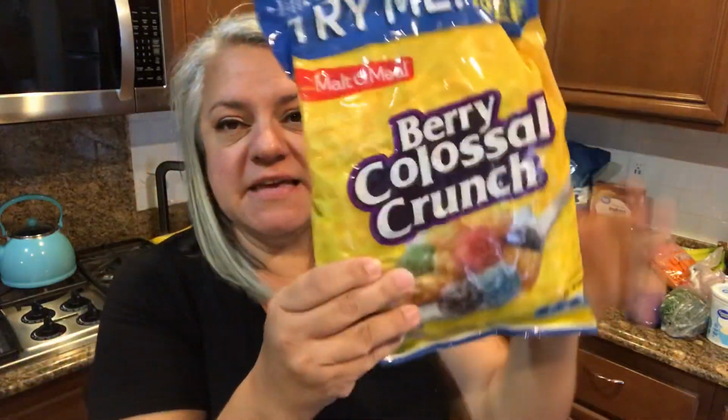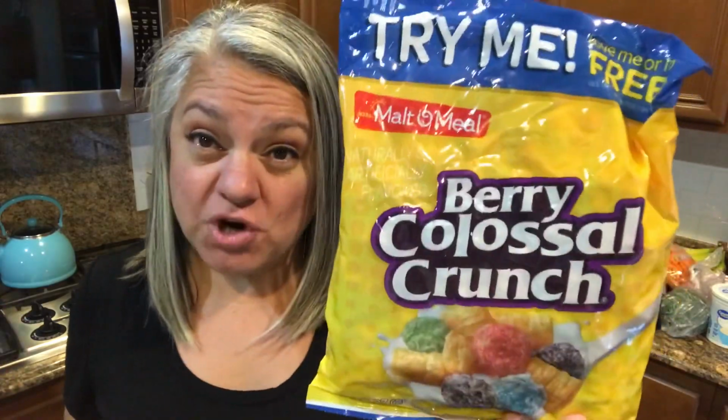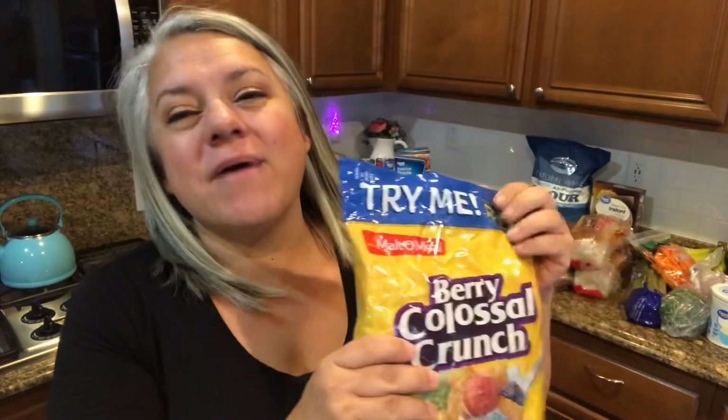Walmart has these. They usually sell these in really big bags, but these Try-Me's are $1, and Ezra loves them. That way I don't have to get the big containers. These will last for a few days for him, and sometimes they're just a snack. So we like having those every so often.